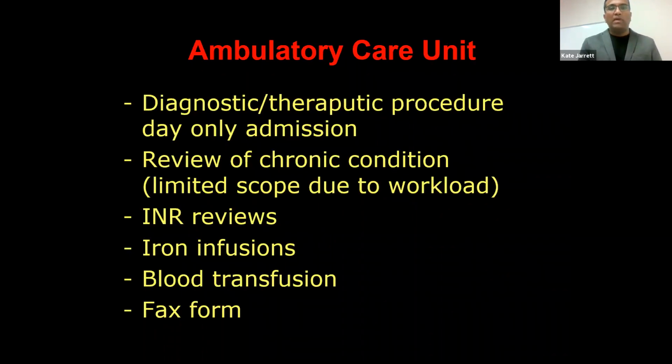Ambulatory care unit, mainly for diagnostic or therapeutic procedures, day only admission. It could be used for review of chronic conditions, but very limited scope because of the workload and other departments are extremely busy. INR reviews, iron transfusions, blood transfusions, all can be done at the ambulatory care unit. The therapeutic procedure could even be draining of ascites, and the gastroenterology department are happy to facilitate that. All you need to do is fax a form and if possible, talk to them.